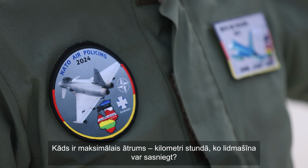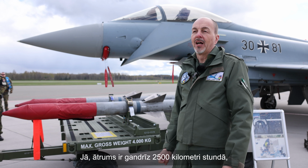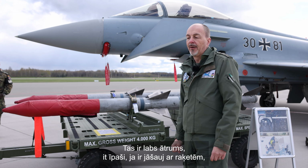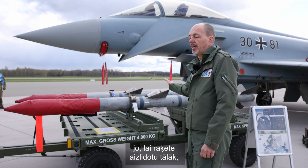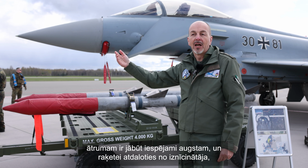What is the maximum speed in kilometers per hour? It's almost 2,500 kilometers an hour, so 2.5 times the speed of sound. And that is good to have, especially if we want to shoot a missile, because the missile shoots at a greater distance if it gets higher speed.